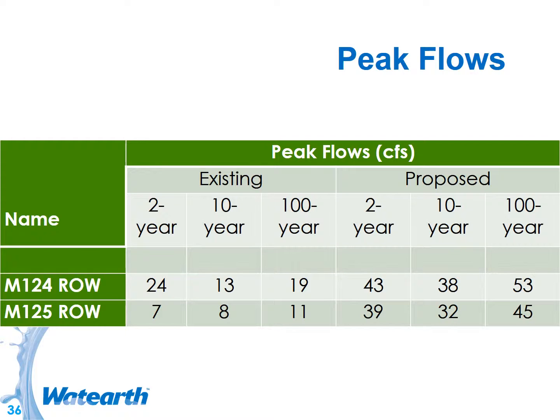And you might wonder, well, why is the two-year higher than the 10-year and the 100-year? And that's because the two-year includes off-site areas that drainage has to be accommodated for. But you can see we increase pretty substantially between existing and proposed.